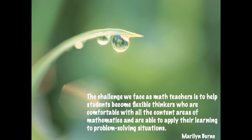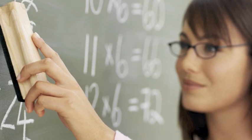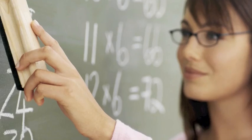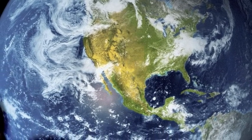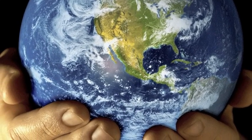"The challenge we face as math teachers is to help students become flexible thinkers who are comfortable with all the content areas of mathematics and are able to apply their learning to problem-solving situations." Marilyn Burns. That is a heavy task which lies on the shoulders of math educators. Balanced math is the answer to this challenge that every teacher in the 21st century is faced with. The skills developed through balanced math will prepare our students to go forward into a world that doesn't even exist and be able to solve problems that we can't imagine in our wildest dreams.